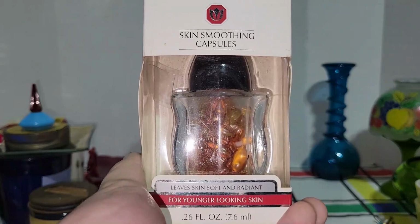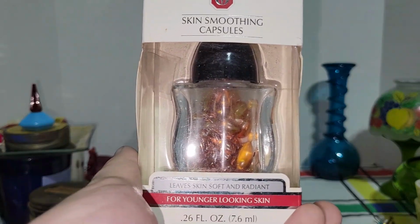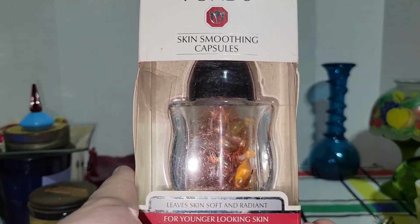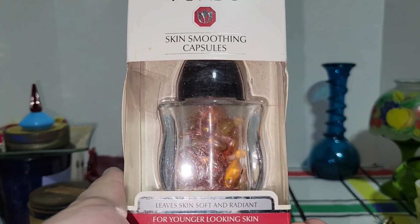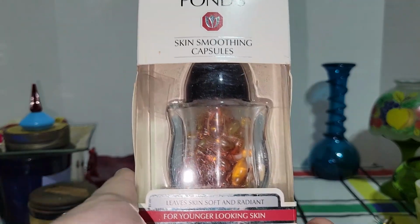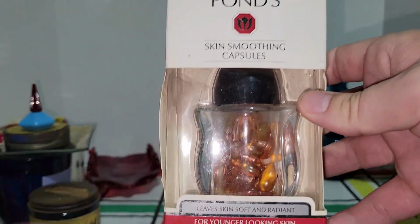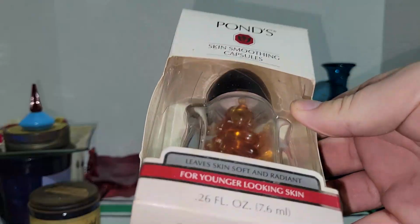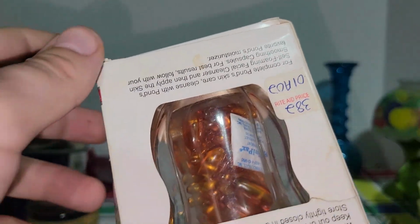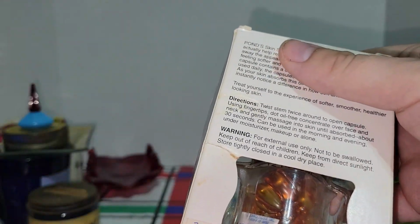Skin smoothing capsules. So I guess you apply water to one of these little capsules, and then you apply it to your skin and rub it in, and then it just helps keep the skin nice and smooth. Packaging is a little bit beat up on it. I'm not sure when it was originally made, but it does have a really old Rite Aid price on it. So it looks like it was $3.82 at one point.